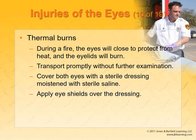Now, thermal burns. Generally, our eyelid is going to protect us from that a little bit.